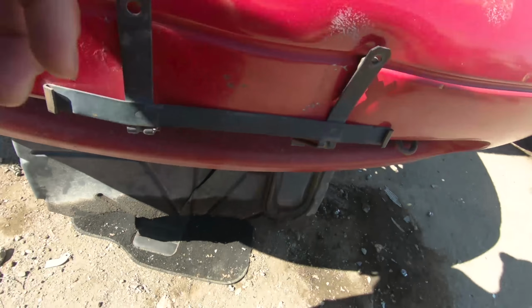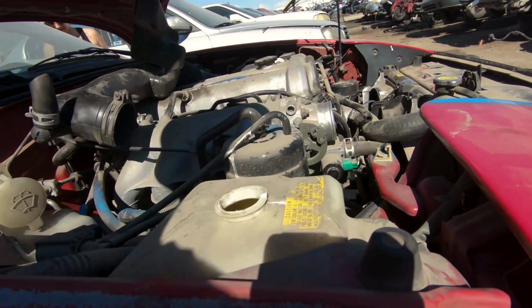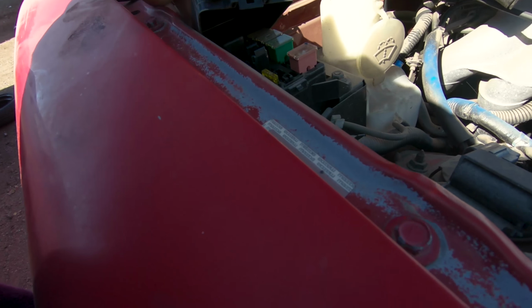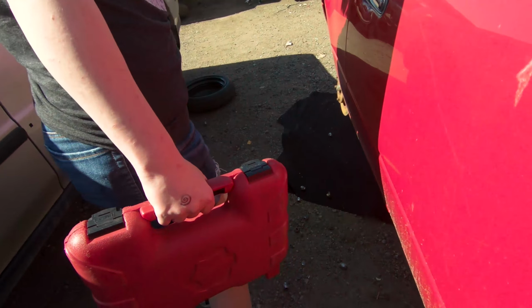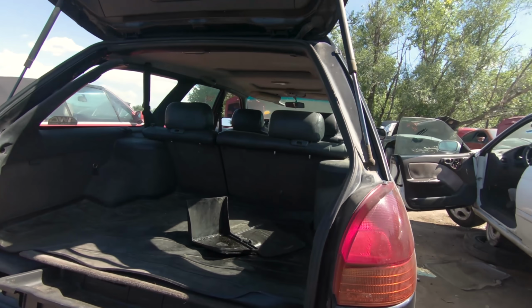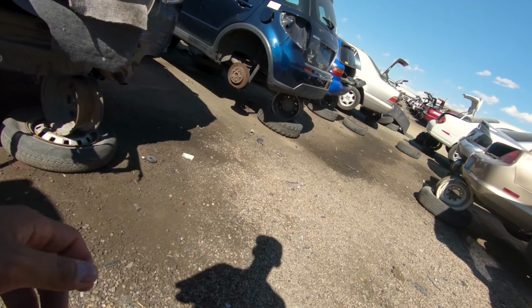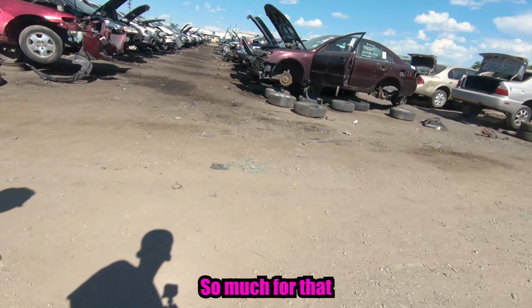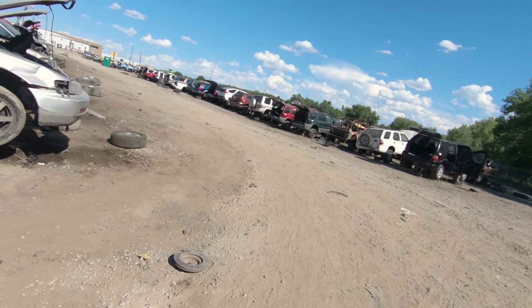That's pretty much it. I really don't need anything else. Well, it doesn't look like I need anything. No fuses? No fuses? Some relays. Cause I don't need it. $4. Oh, we didn't find anything, so let's go get some food.